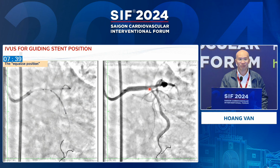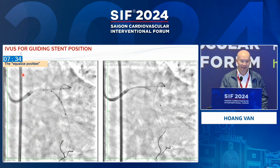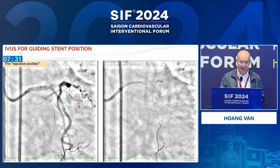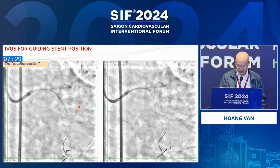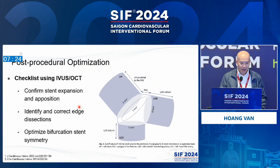IVUS here shows a very suitable stent size, and we equalize the position, it is the same, and the same here is the upstent. It's okay. It's a very good result. So the last benefit: when we use imaging to judge after stenting, we have imaging to check 3 points.